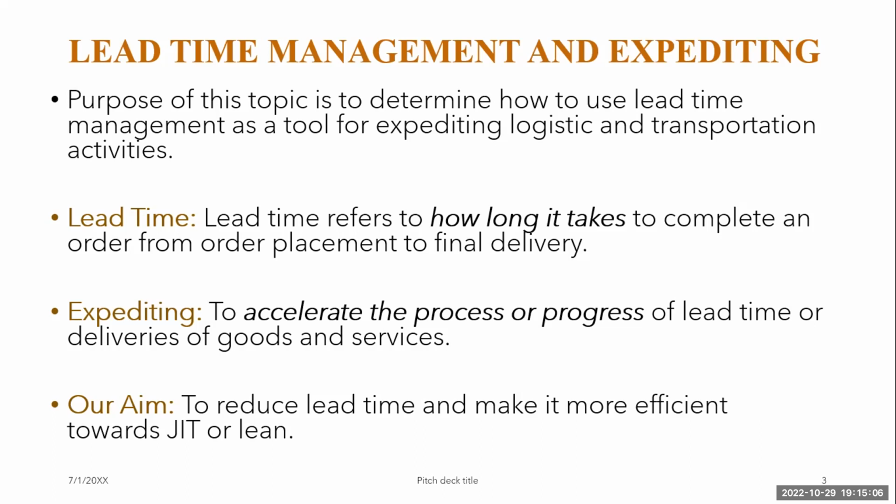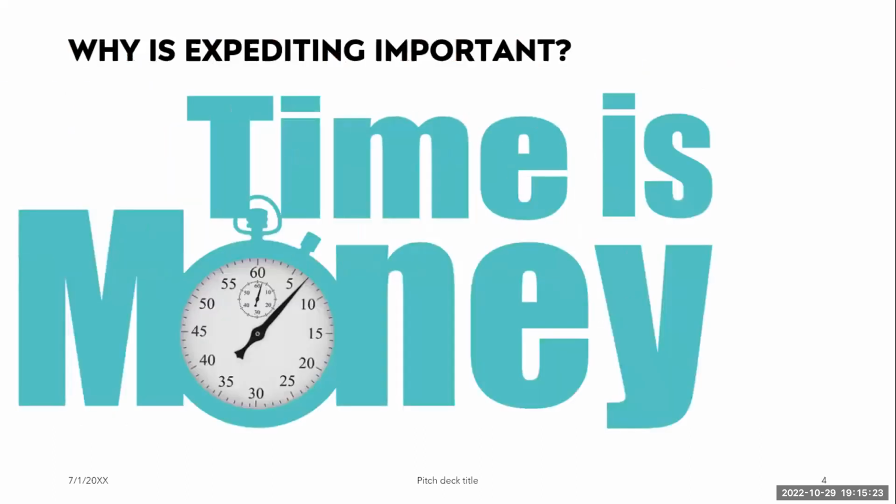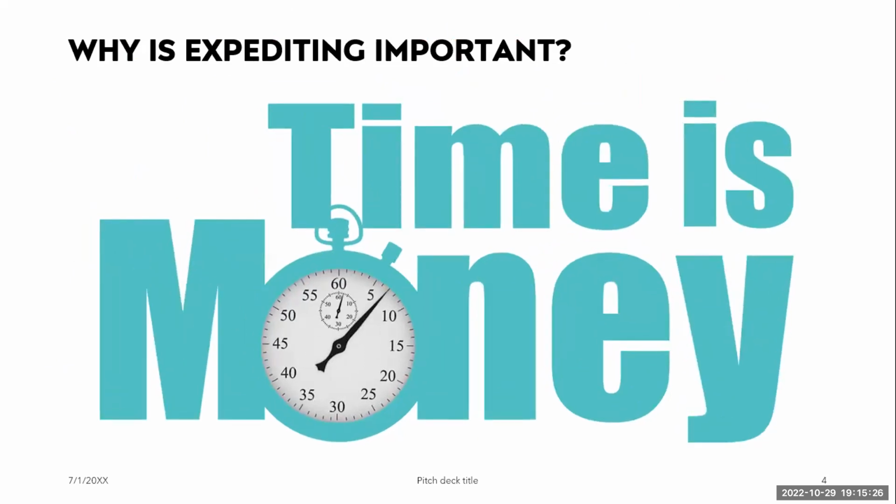Now, expediting is about how to accelerate the process. Our aim in this topic is to see how we can reduce the lead time and make it more efficient. That also helps us move towards what we call just-in-time or lean systems. So why is expediting important? Time is money. We need to really understand that we need to work on our lead time. If we are not able to, then transportation efficiency will suffer, and we don't want that.